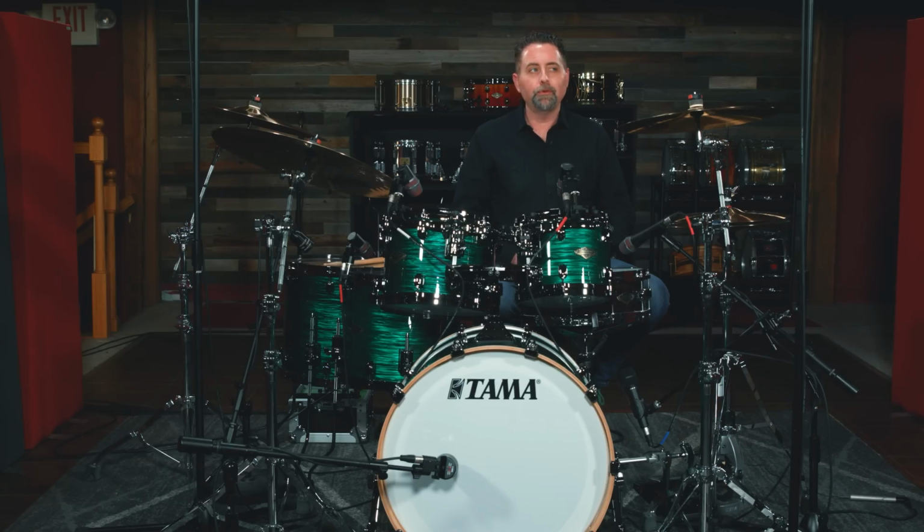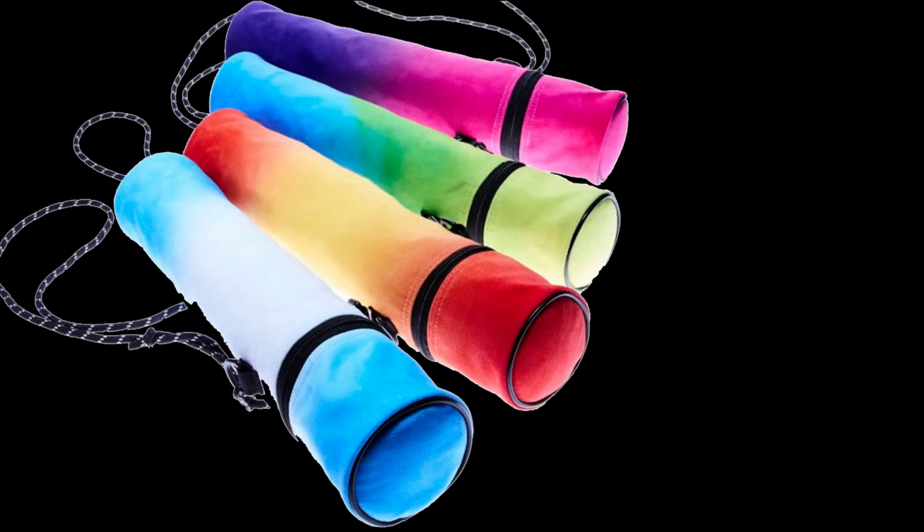There's also some cool new stick bags. They're different. I think that we're seeing a bit of a trend of people wanting to go to a smaller stick bag, and that's what they've done with these.